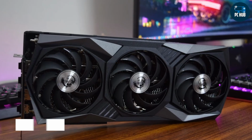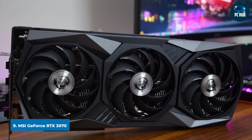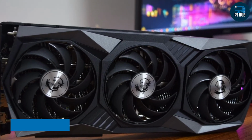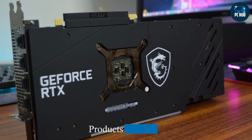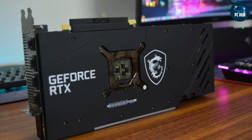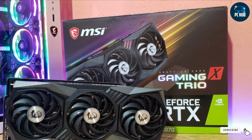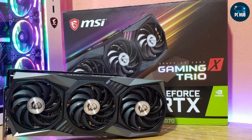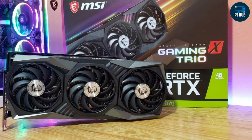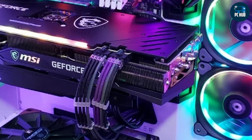Next, at number 9, we have the MSI GeForce RTX 3070. The MSI Gaming GeForce RTX 3070 GDDR6 256-bit HDMI/DP Tri Frozr 2 Torx Fan 4.0 Ampere Architecture RGB graphics card. The RTX 3070 Gaming X Trio is a testament to the gaming industry's commitment to providing gamers with the most powerful tech for their dollar. If you've been waiting for the right time to upgrade your rig, this is it. This card comes in at a reasonable price, especially considering its performance.